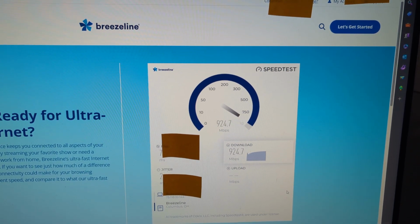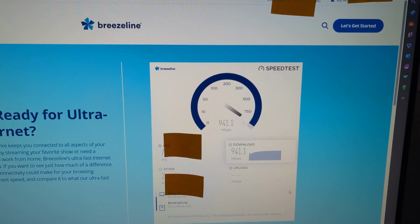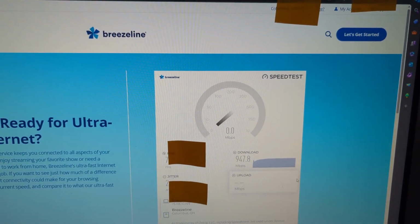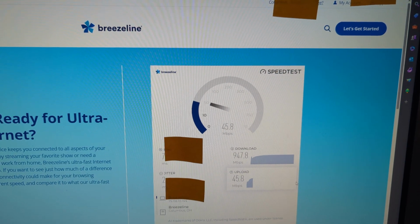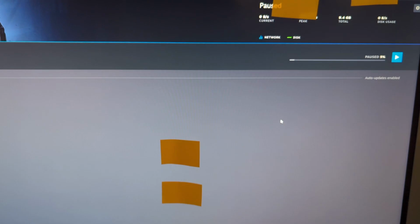We're going to get right up to that 9:40 mark. It's about 5 p.m. on a Saturday, so I'm sure there's a lot of other activity around my neighborhood right now. So we're close to peak hours here. 9:47, plenty of overhead. Switching over to Steam.